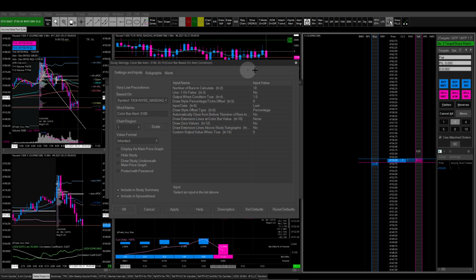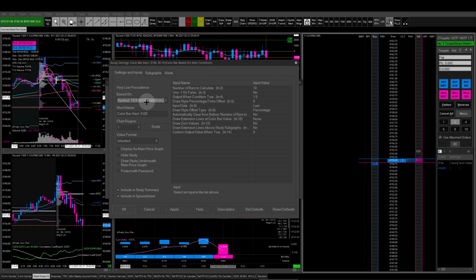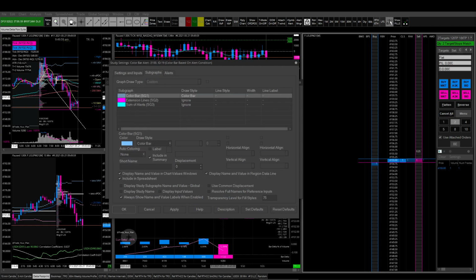So here in the inputs, I didn't actually cover this. Where you set what it's based on, you just do based on, and then you find within this chart that symbol, NYSE NASDAQ. That's why you have it there. And that's why it's hidden, because you don't want it to show up in the chart, but you want to refer to it, so you just do that add symbol, and you refer to it here. You want to do chart region 1 for sure, and again, do this.